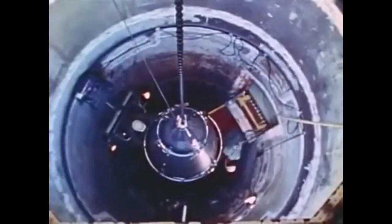Over the next 10 years, the Soviet ICBM force will grow to nearly 1,500 nuclear-tipped missiles. By comparison, the U.S. ICBM force grows to over 1,000 ICBMs armed with more than twice as many warheads.